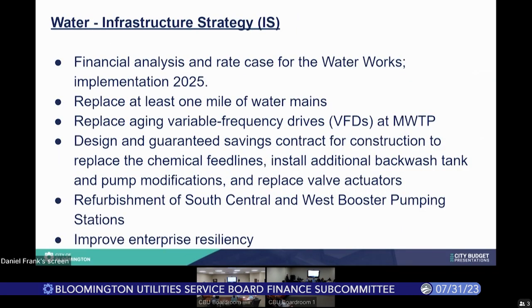On the water side, infrastructure strategy, we will conduct the financial analysis and rate case for the waterworks. That case would happen in 2024 to be implemented in 2025. We will replace at least a mile of water mains, or perhaps more. We'll replace the aging variable frequency drives at the Monroe Treatment Plant. You've already heard about a guaranteed savings project to replace chemical feed lines, an additional backwash tank and modifications to the backwash pumps, and to replace a lot of valve actuators at Monroe. We also will be working on the refurbishment of the South Central booster, the one right next to us here at the service center, and the West booster pumping station. We also are working always to improve enterprise resiliency, making sure that we have backups for everything that we do.